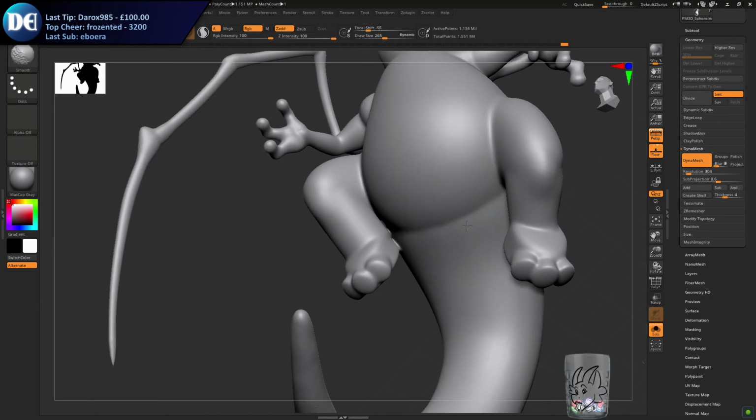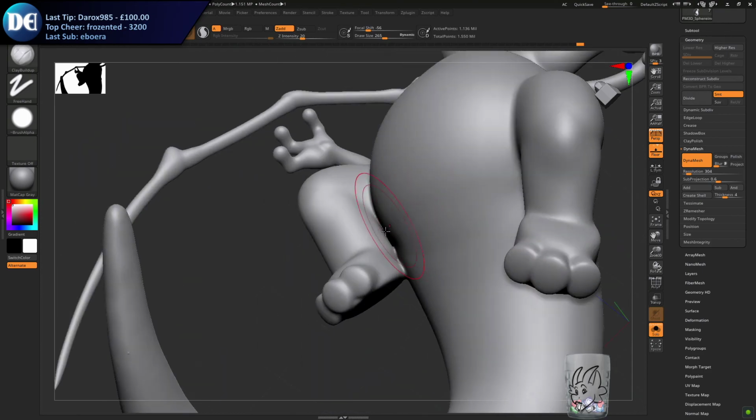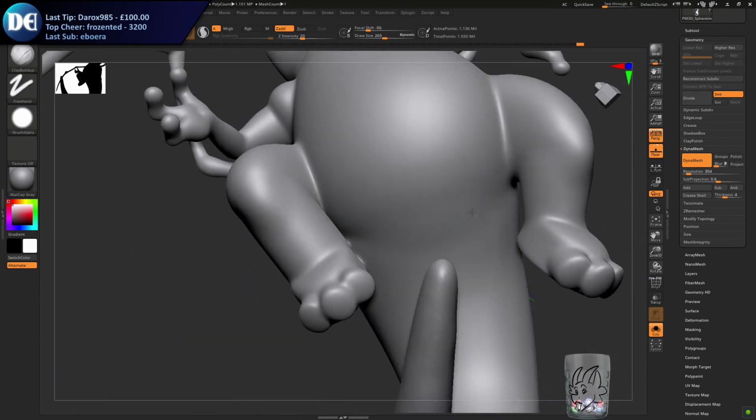Right, that's all smoothed out. All smooth. We're not going to see the underbelly anyway, because we still have to do the actual cream parts. But I'll still smooth it regardless, just to make it nice and consistent.